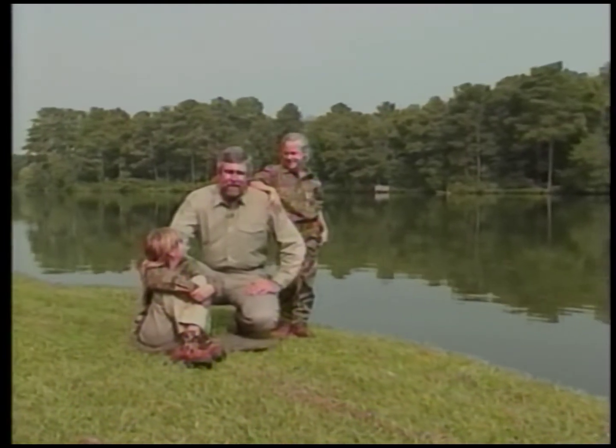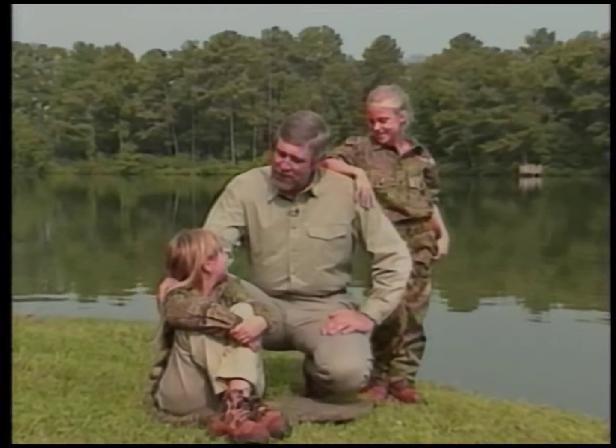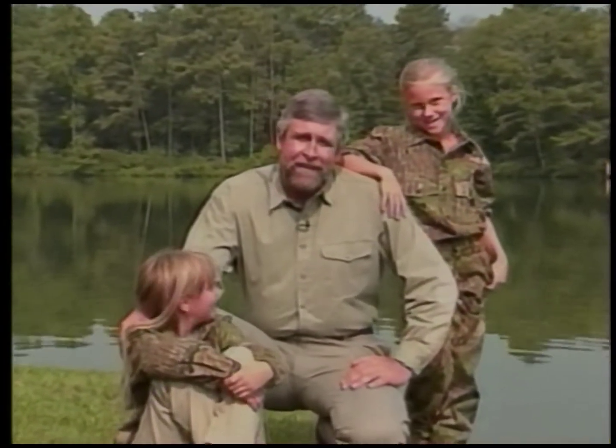Hi, I'm Rob Keck, Executive Vice President of the National Wild Turkey Federation. These are my daughters, Carolyn and Heather. The Keck family has a great love and respect for these wonderful outdoors. Most of you know me as a turkey hunter. And as a turkey hunter, we feel there's a great responsibility to put more back into the environment than we ever take away. One way to do that is through supportive groups like the National Wild Turkey Federation.